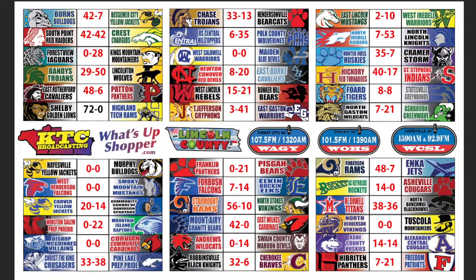At the end of 3 quarters, the South Point Crest game is tied at 42, but Crest is down in South Point territory again. Hill hands off to Holland, and he's hit immediately. And he lost 3 yards, 2 yards. That was number 90, Keydon Linney, and 99, Jamel Lee. 90 and 99. And that loses 2.